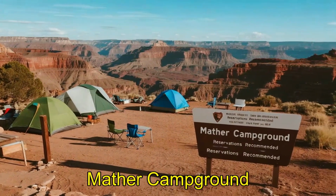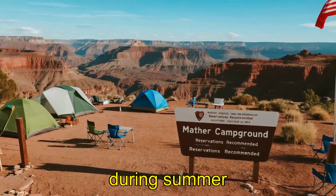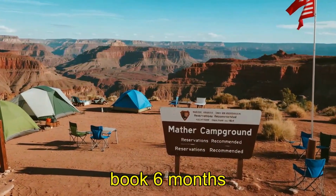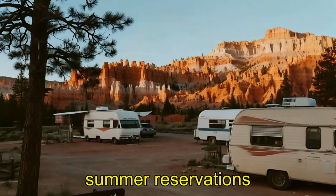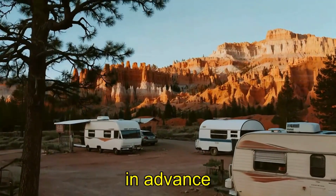Grand Canyon's Mather Campground. During summer peak season, book 6 months in advance. Bryce Canyon's North Campground. Summer reservations open 3 months in advance.